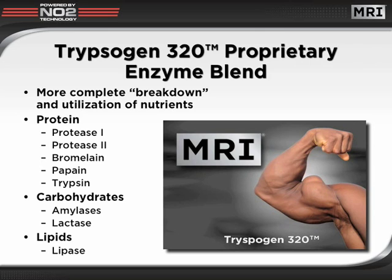To better assist the body in accomplishing this task, NO2 Charger incorporates the protein-specific enzymes protease 1 and 2, trypsin, bromelain, and papain. These enzymes are designed to help the body completely dismantle the protein peptides in NO2 Charger into their amino acid components. This allows for maximum availability of free amino acids for muscle repair and growth.